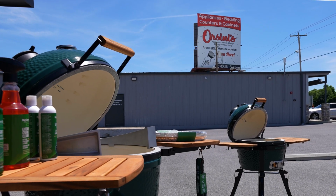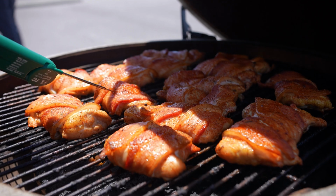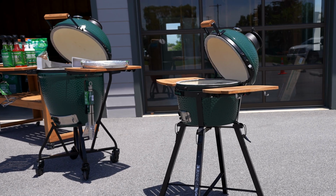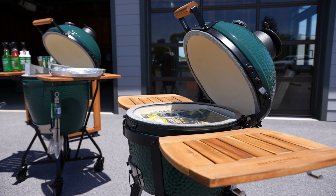We're outside of Orsini's Appliances today, grilling on the Big Green Egg. We did everything from mac and cheese to steaks to bacon wrapped chicken thighs, and just showing the difference of why Big Green Egg is the most ultimate cooking experience for your backyard.